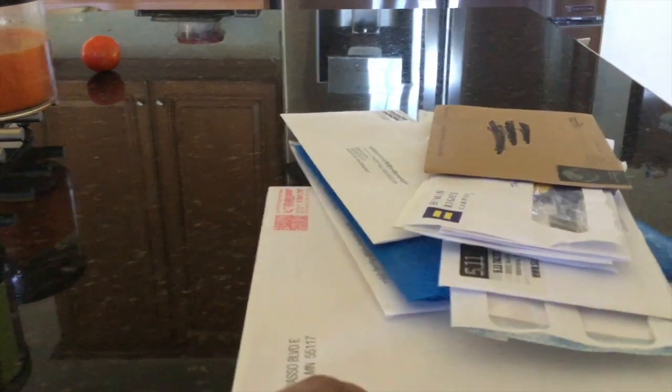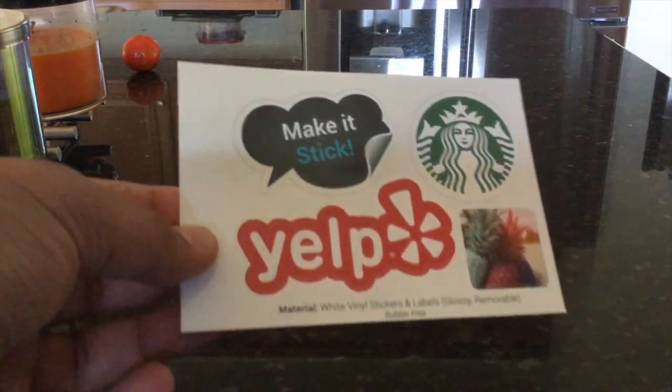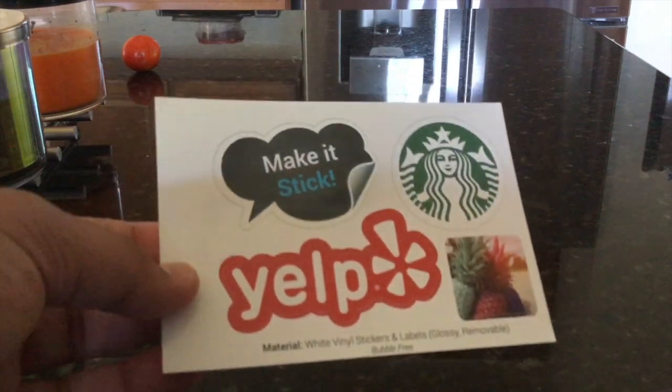We have a lot of envelopes. We have like 14, and we'll get right into the video. Alright, so first one, I kind of threw out the envelope for this, but this is Sticker U. They sent me this sample pack with like 4 stickers. Yeah, thank you to Sticker U.